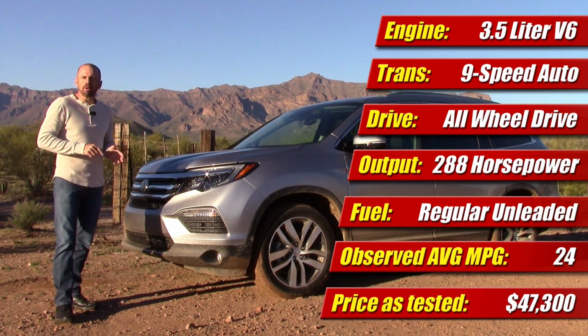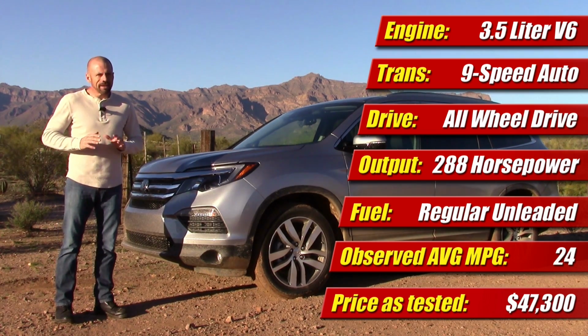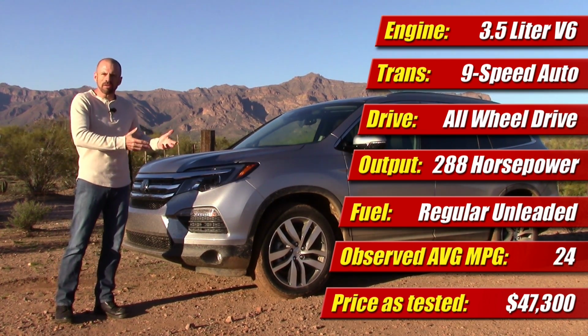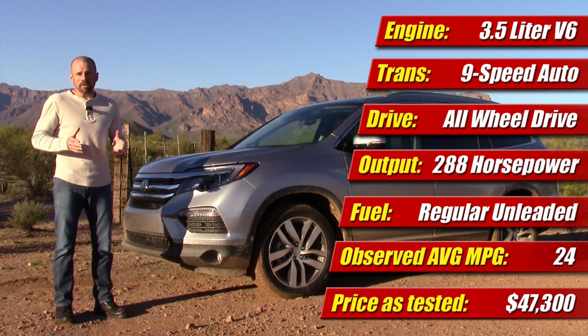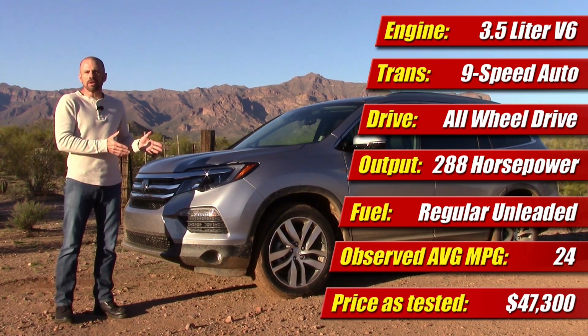Now, let's look at the price. $47,000. This is a fully loaded Elite. It would be very hard to spend more money on this vehicle unless you went to the dealer and started asking for accessories there. And in fairness, many of its competitors, you can spend that much money and more in some cases. But at this price, I think it is missing a few features.